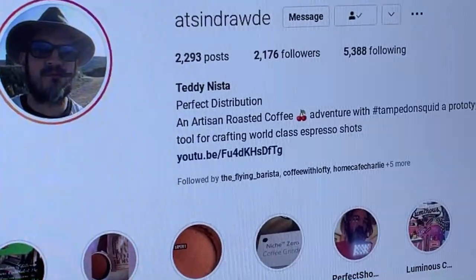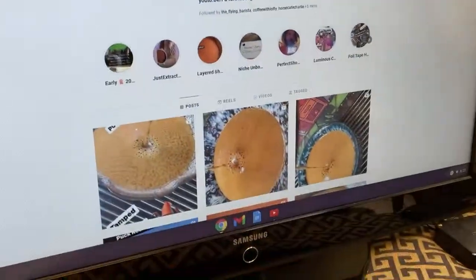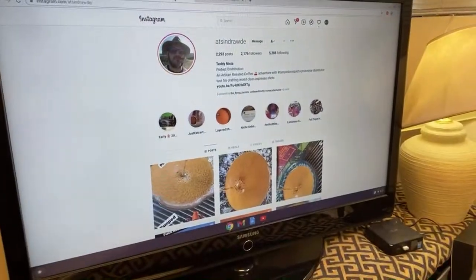He has over 2,200 posts, all relating to espresso. I mean, he's fantastic, really a deep dive into espresso for sure. When I talked to Teddy, he gave me a recipe for this layer shot. He's been working on it for a long time, and he told me it's one of the best espressos he's ever tasted. So this morning I'm going to be using one of his techniques, and let's pull the shot.